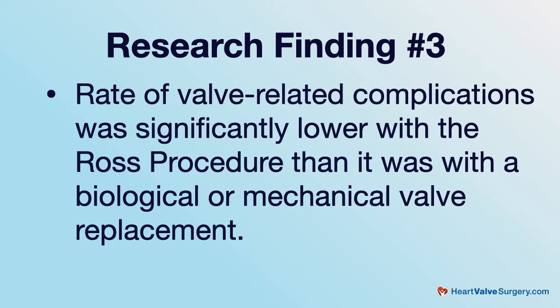In addition to the survival message that we saw, what we also noticed are two things. One is that the rate of valve-related complications was significantly lower with the ROS procedure than it was with a biological or a mechanical valve replacement. How so? Well, versus biological valves, there were less endocarditis and there was less reoperation in the long term. And compared to mechanical valves, there were less strokes and there were less major hemorrhages associated with the ROS procedure. So when you put all this together, you have better survival and less complications related to the ROS compared to biological or mechanical AVR.